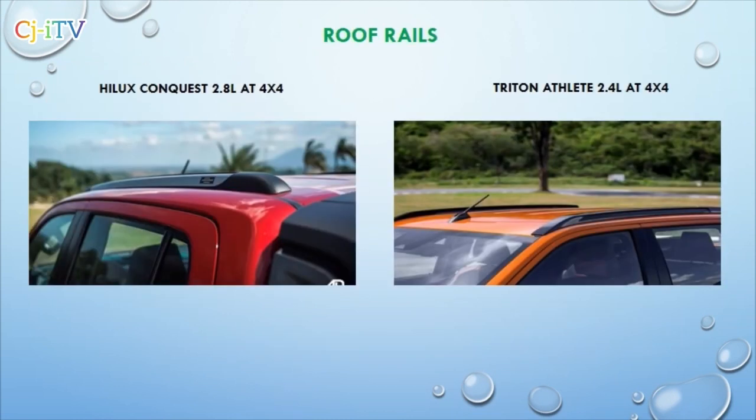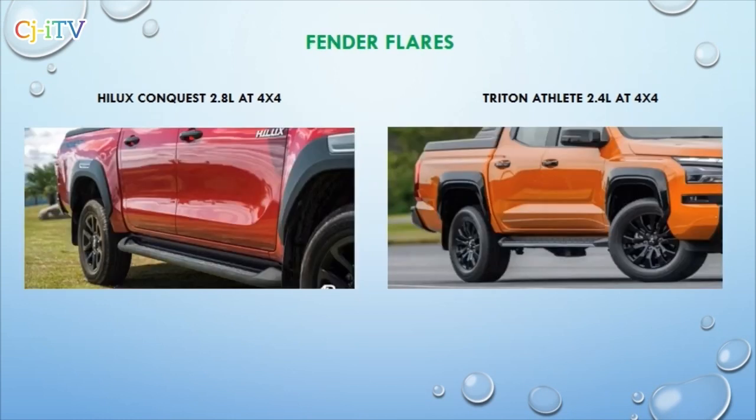So, roof rails. So, wala ring problema guys, no? Yung Hilux Conquest, mayroon siyang roof rails and sa Triton Athlete, mayroon din. So, hindi na tayo bibili sa labas guys, no? If we're going to choose either of the pickup trucks. So, fender flares. So, for the Hilux Conquest, naka-built-in na yung fender flares and sa Triton Athlete, ganun din.